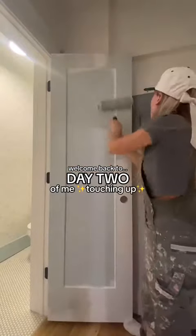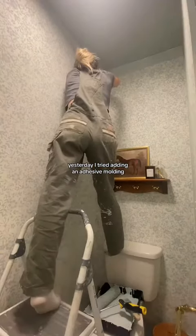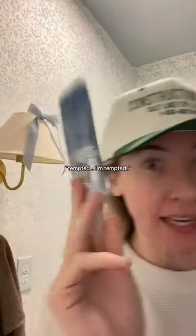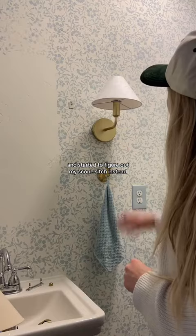Welcome back to day 2 of me touching up my guest bathroom. Yesterday I tried adding an adhesive molding and it was so ugly that I ripped it down immediately. My intrusive thoughts told me to paint everywhere and give up. I'm tempted. But I stayed strong and switched paths and started to figure out my sconce situation instead.